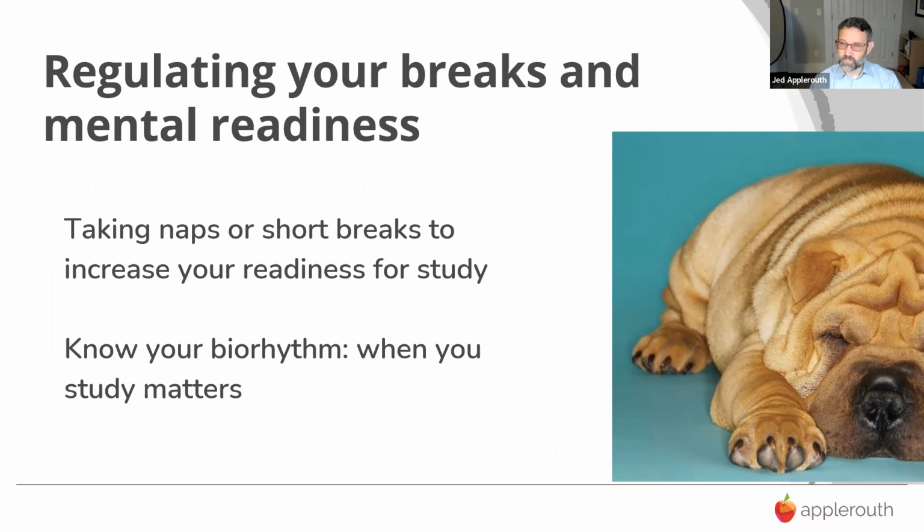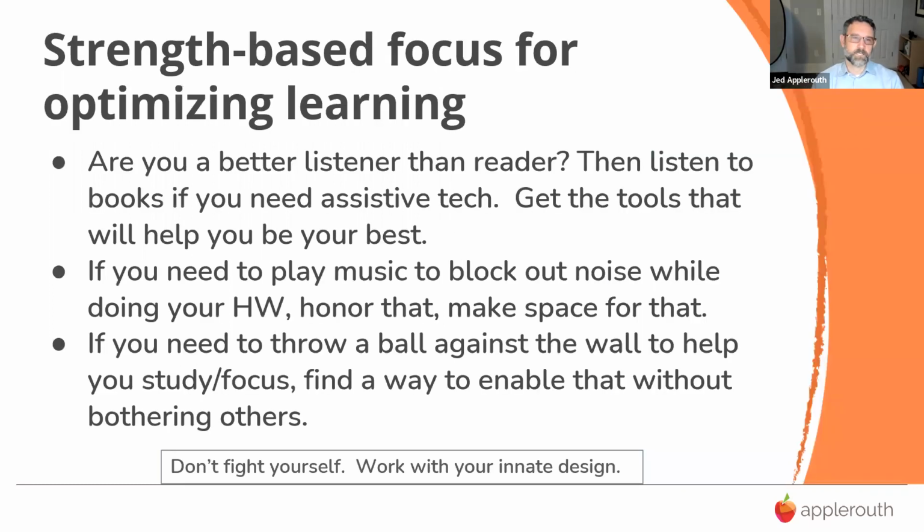Some people are really sharp and really on in the morning. That was part of Dunlosky's research. Some people are really great in the evening. So knowing yourself, knowing I'm better after I play basketball, I'm better after a run, I'm better after I take a half an hour nap. Knowing your body, knowing your biorhythm. And also learning what works for you.